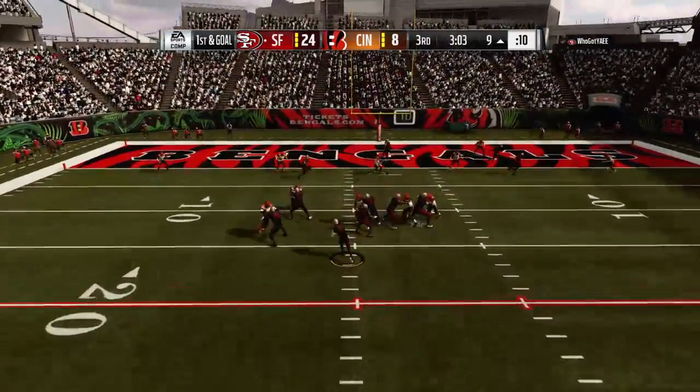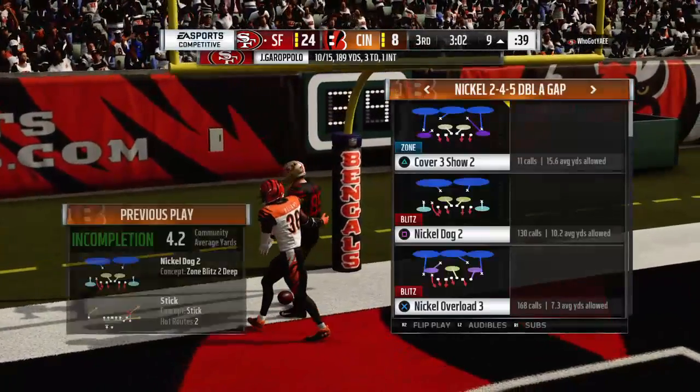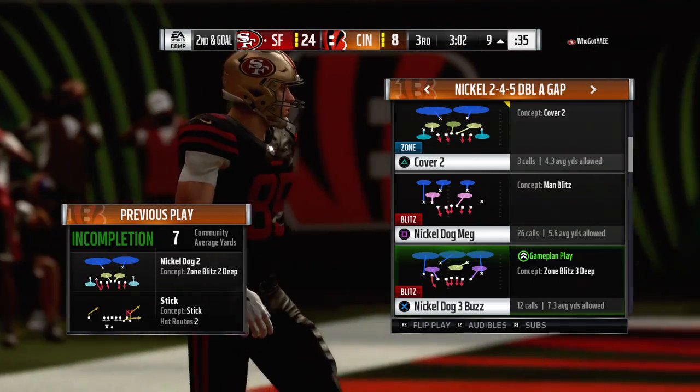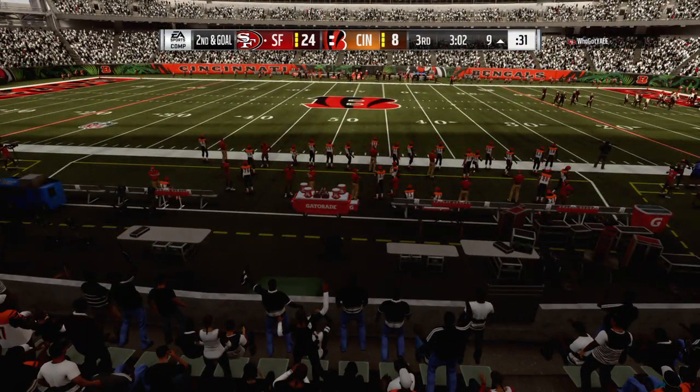From the gun, it's Garoppolo. Throwing middle, but it's incomplete. He was trying to get it to George Kittle, his tight end. And now it's 2nd down. I'm going to need some help with this one. How did he miss him?